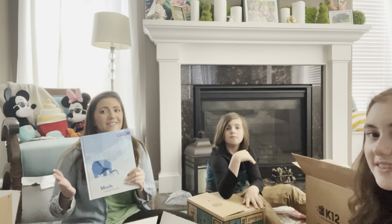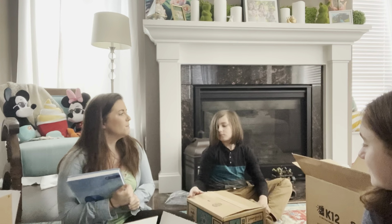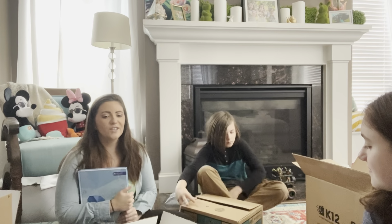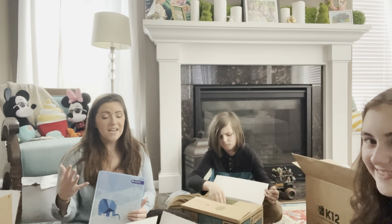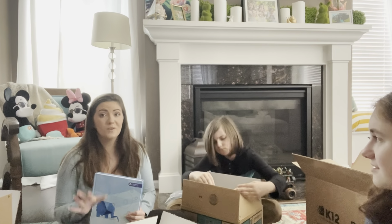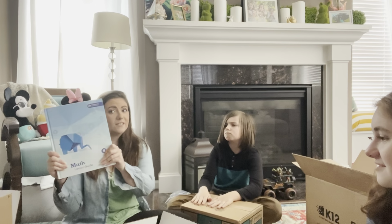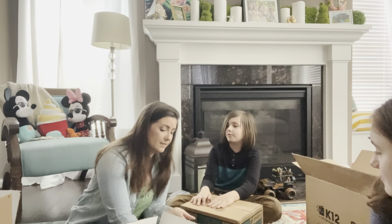I'm really glad to see they actually have answers in here, because if your kid is struggling and you can't figure out what the answer is immediately, like a lot of people say, I don't want to teach my kid math, I can't do that, and I totally get it. So this actually helps a ton. This was a really good move by K12. I'm super impressed.